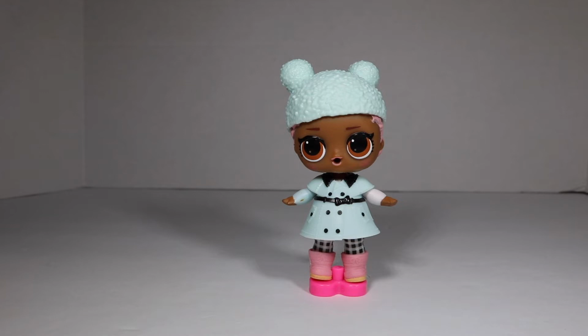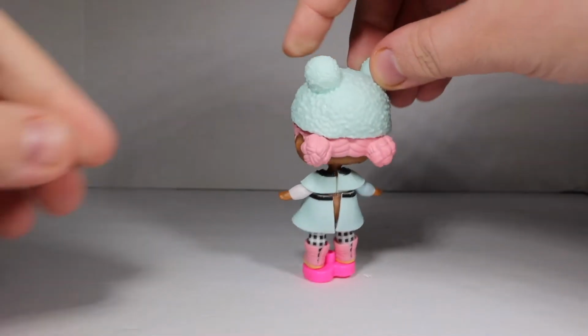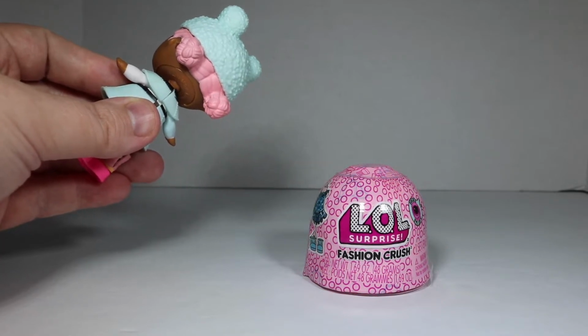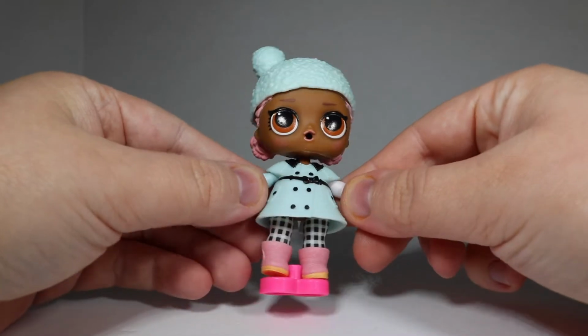Guys, real quickly today, I wanted to share some information on what to do and what happens next if one of your LOL dolls is pretty defective. So in our case, we got one that didn't come with any clothes or accessories in the bag, and I'm not sure which one that was now because we've gotten some Fashion Crush since then, so none of them are naked now. But we had one girl with no clothes and no accessories, just her shoes and her naked body.